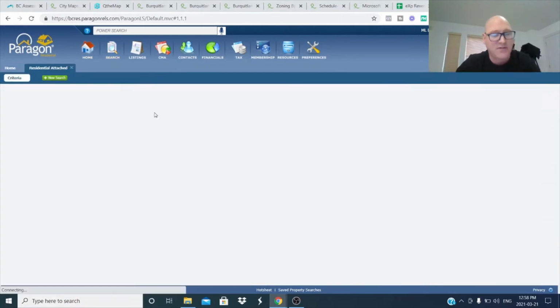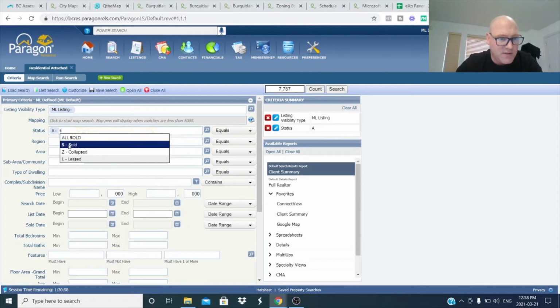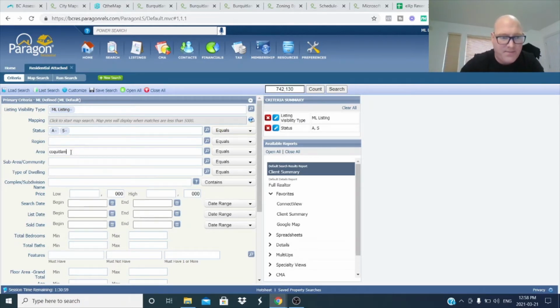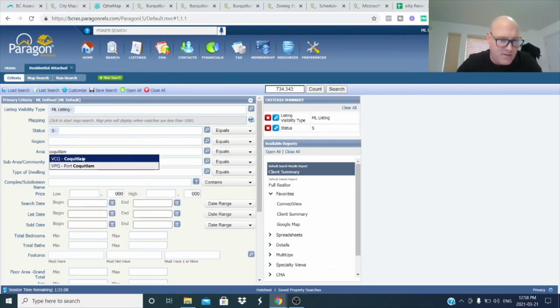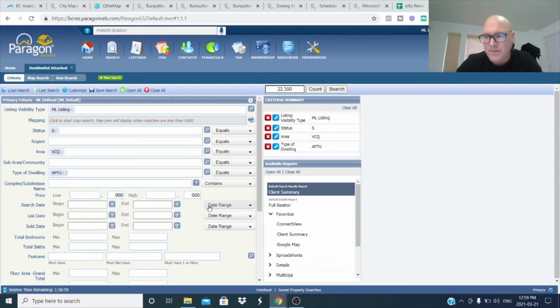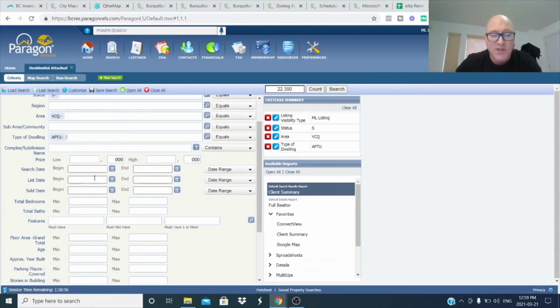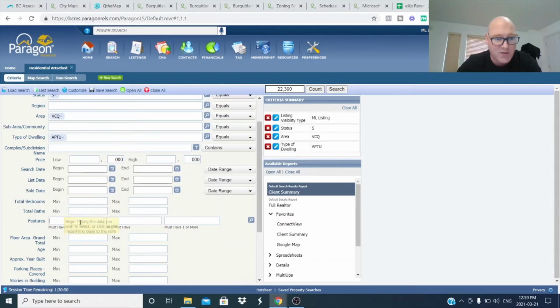So we're going to come here, we're going to search attached. We're going to search sold. The area is Coquitlam. Property type of dwelling is going to be apartment or condo. Now we want to make sure that we're also searching wood frame, because it will be a different average cost per square foot from concrete versus wood frame. So I believe it's got it written down here, frame wood.